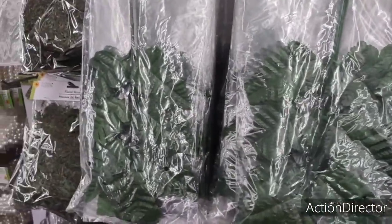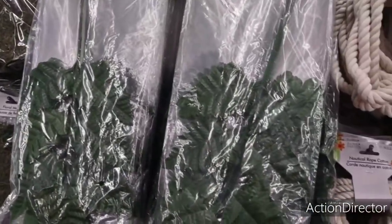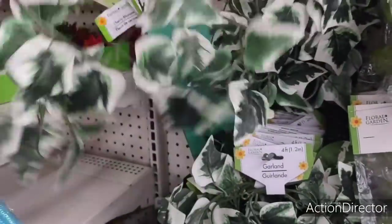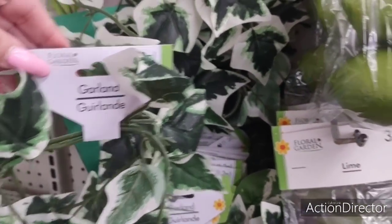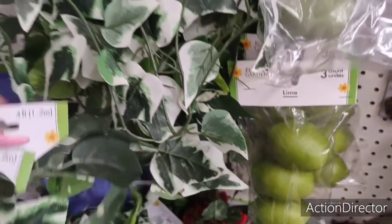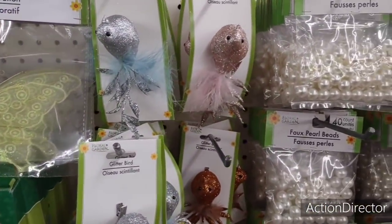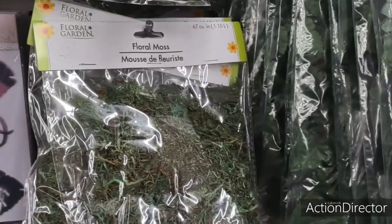Here they have the artificial fern. You get three of them. Sorry about that glare. All right, I also came back to show you here, the garland. Yep, how cool is that? They also have it in, let's see. Yep, the garland, cute. The limes, I've been showing you guys the limes. I showed you guys the birds before. But look at this, the wall, the XOXO. And of course the Spanish moss.